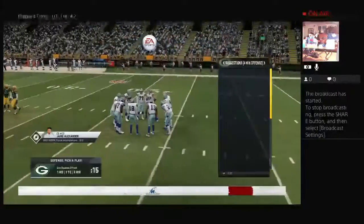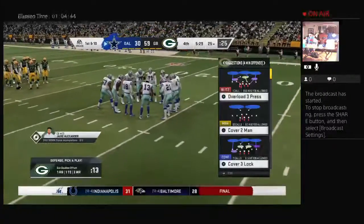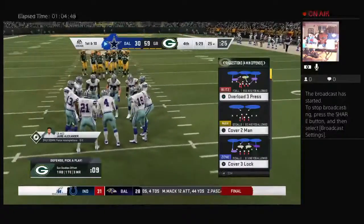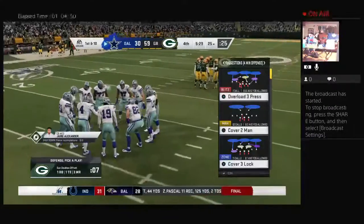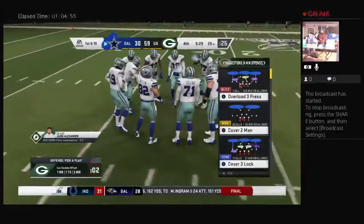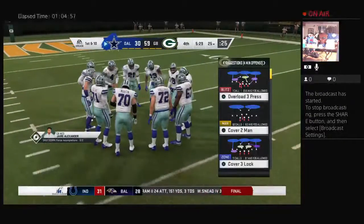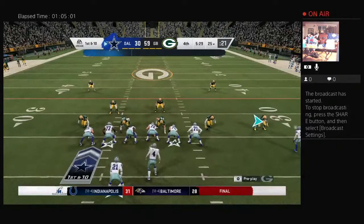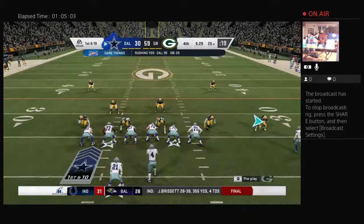And when you start plotting for this drive, when you start thinking to yourself, okay, what are we going to do? You don't go away from what you did before because that worked. But you have to be prepared for wrinkles and counters because you know they'll make some adjustments. So Prescott and the Cowboys now with a 1st and 10 at their own 25-yard line.